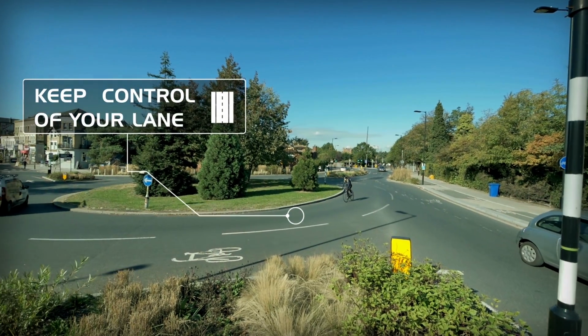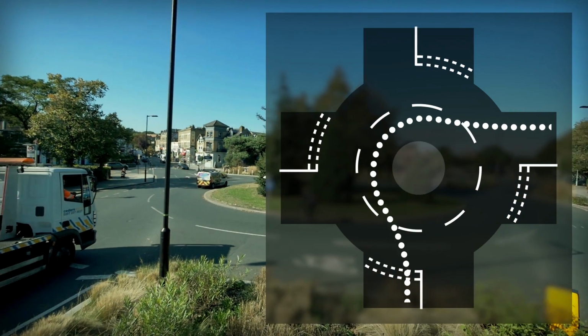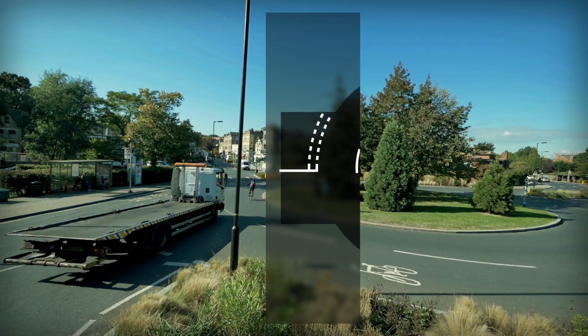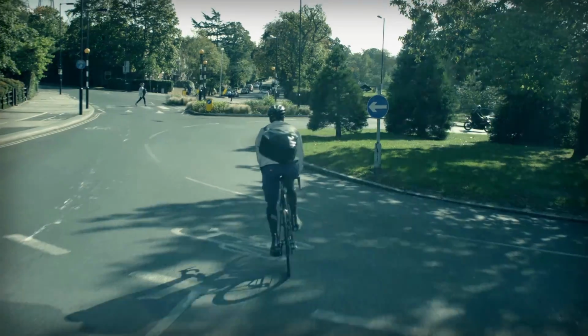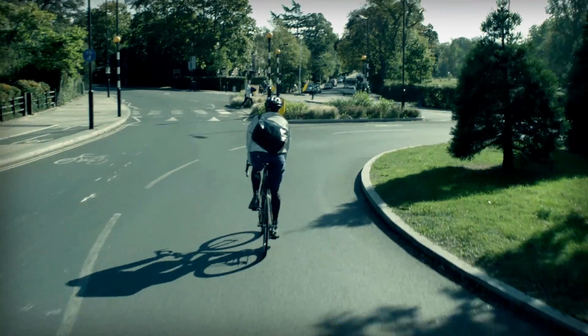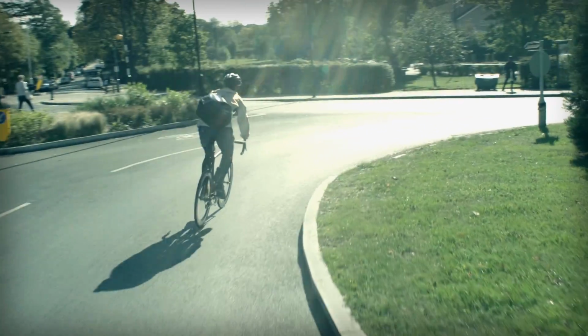Once you have entered the roundabout, the idea is to take and keep control of the appropriate lane, whilst negotiating with drivers in the other lanes by using eye contact to prepare the way for any lane changes needed for your exit. If you are staying on the roundabout and leaving at a later exit, stay in the lane, giving your right signal to show you aren't leaving the roundabout yet.